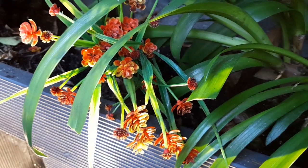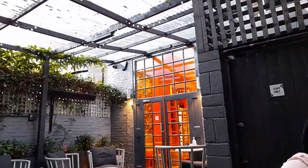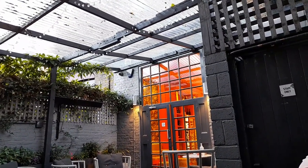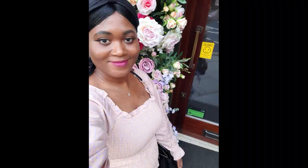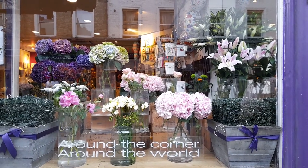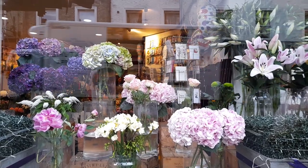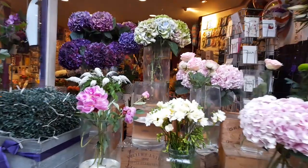So I just enjoyed my ice cream, and here's a little look at where I chilled out. So flowers! So I saw this display of flowers, and here's a look. So what's your favourite flower? Do let me know in the comments.